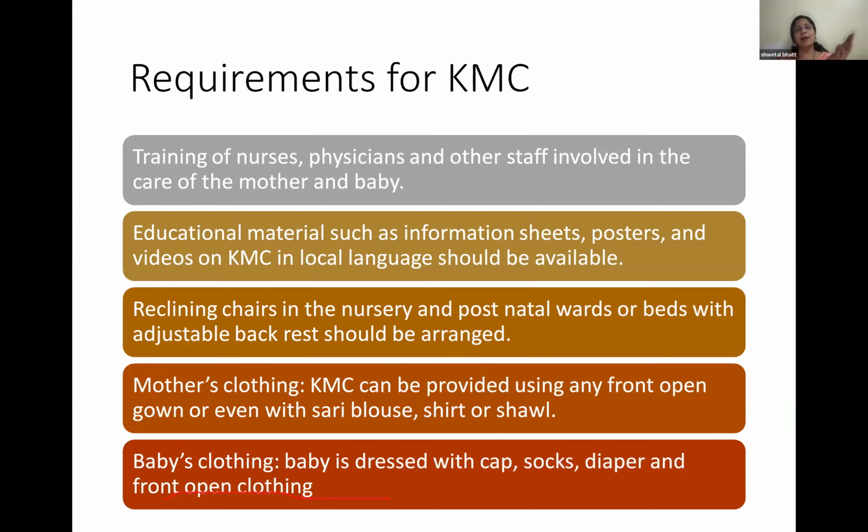So what are the requirements of kangaroo mother care? First and foremost, a willingness of the team. The entire team is willing to give kangaroo mother care, and that team includes right from the in-charge of the NICU, professor of the NICU, to the class 4 hygiene helper of the NICU. It is not only the nursing staff or only the mother, but the entire team is speaking one language: that kangaroo mother care has immense benefit, and the entire team is working towards that. Then only we can implement. It's not only me, it's not only one resident, it has to be the entire team.